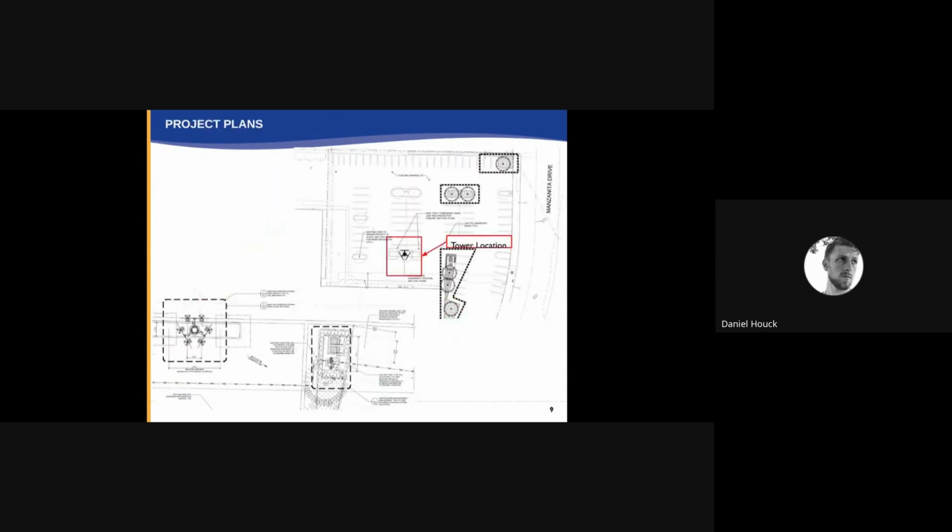Here's a couple looks at the project plans. At the top right, we have a snippet of the landscaping plan. As you can see, the tower is in that central landscaping finger backed by the building. The landscape finger directly to the right will contain the equipment enclosure. There are, in the dotted line areas, new trees proposed, as well as other landscaping that'll surround the equipment enclosure. The enclosure is chain link with privacy slats that'll match the color of the building.